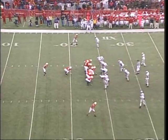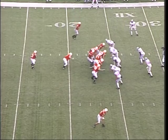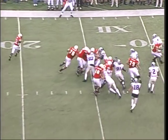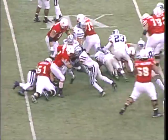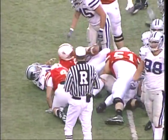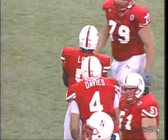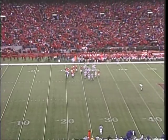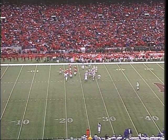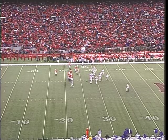Wideouts left and right. I formation set for the Huskers. And here is the fake to the fullback. They option it to the left side. Jamal Lord is pushed back as he gets across the 25 to the 26-yard line. 11:44 to go in the period. The Wildcats stopped from James McGill and Josh Buell. So a gain on the play of 3. Call it 3rd and 7 from almost the 27-yard line.